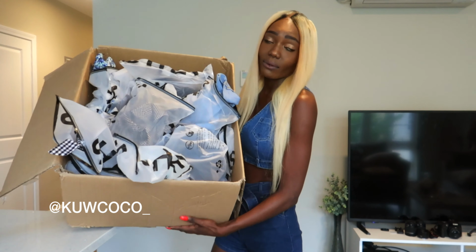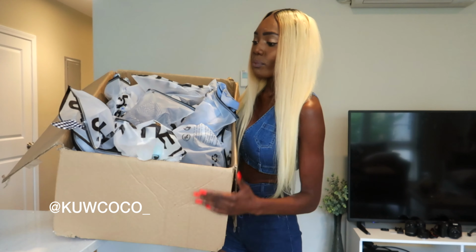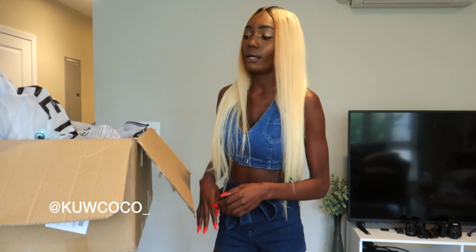So today I decided I was gonna try on some of the stuff that I got. A lot of it was summer stuff. I'm going to Miami in a couple of days with my sugar daddy.